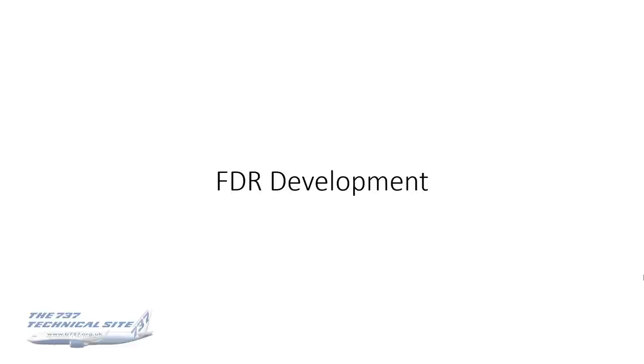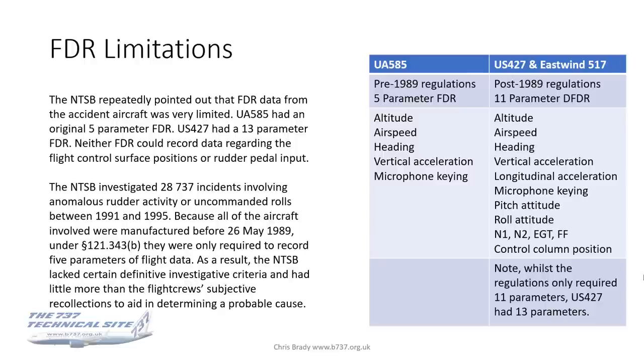FDR development. Okay, so flight data recorder. I did say I'd mention this. It's just for completeness with the story, because I think it puts some flesh on the bones as to why this whole process took well over a decade.